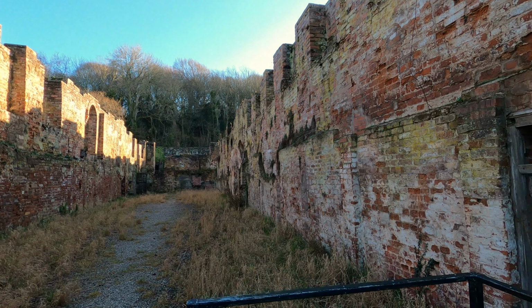Looks properly abandoned. If you look at all the bricked up doorways with the wooden lintel still in position. That one, it's quite an age, it must be. There's another one. It's just doorway after doorway. In every doorway it looks like it's been repurposed at some time. I know when it started life it was a cotton mill and then became a flour mill.